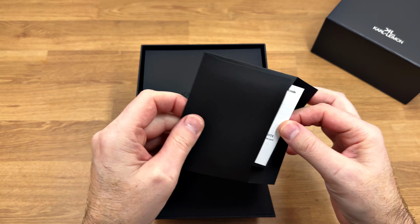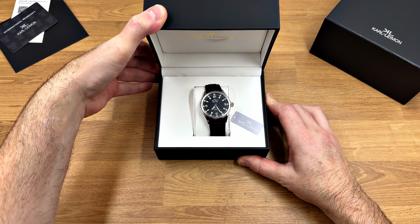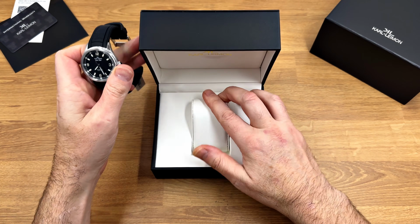First impressions though, the silicone strap, I'm not wild about. It's a very sticky sort of silicone strap. It's quite difficult to pull through the retainers. It attracts a lot of dust and debris.